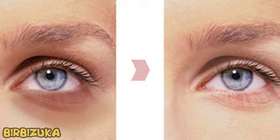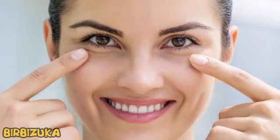3. Limit alcohol consumption and stop smoking. Alcohol usually draws some water from the body cells, making bags under the eyes more visible. 4. Often cool the skin, since cooling the area around the eyes helps to eliminate swelling under the eyes.